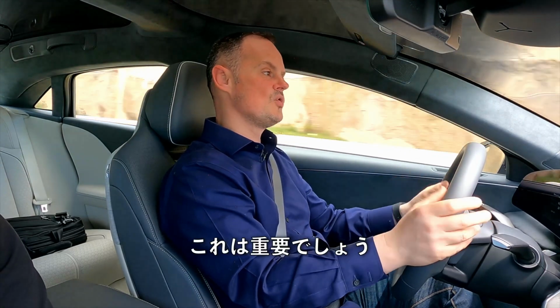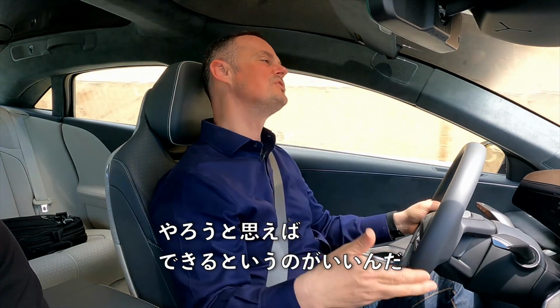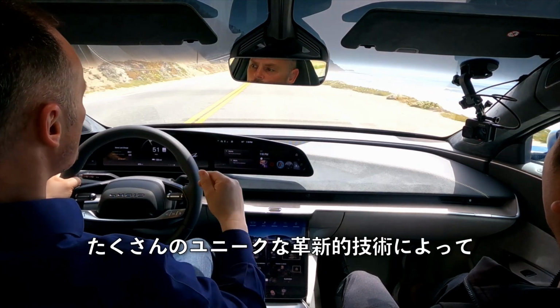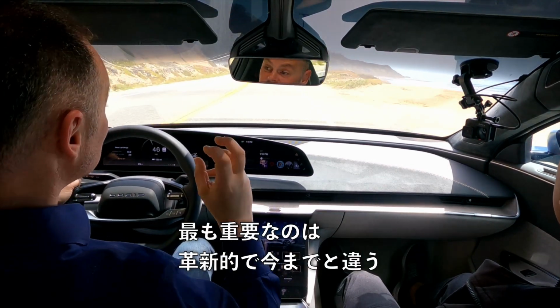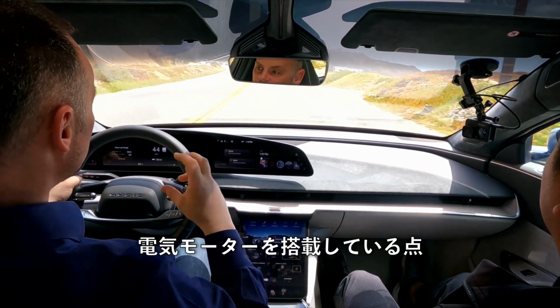And that's really important. Not because I think you're going to want to do it, but you're going to want to feel that you could if you did. And along with so many other unique innovations, the way that this car removes the heat as those batteries start heating up, and most important, as the electric motor is pushed, is really innovative and different.